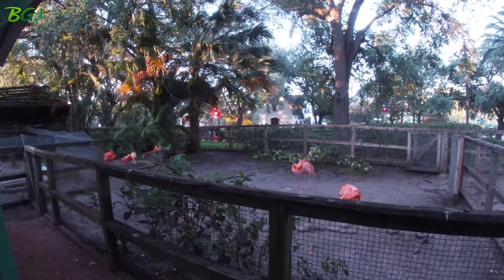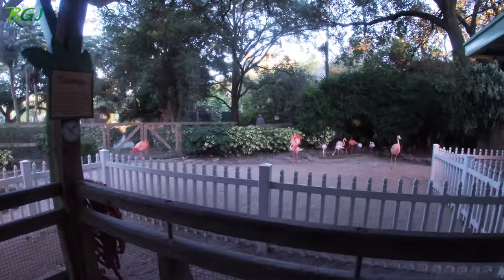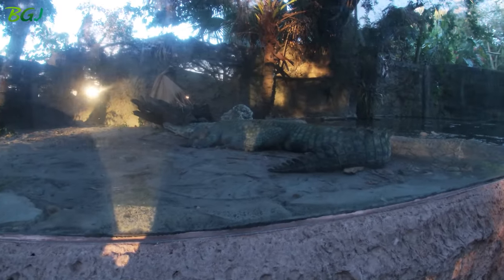And we got more pink chickens getting ready to fall asleep, it looks like. And there is Groot outside of the water.